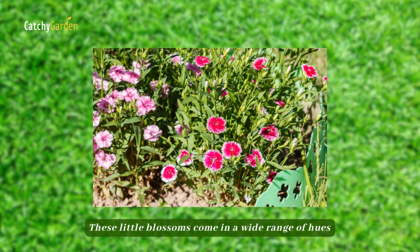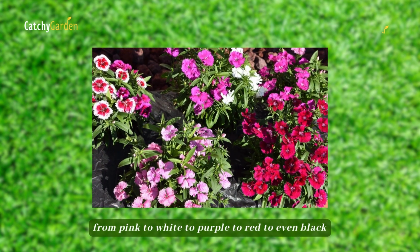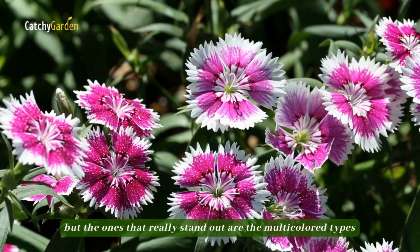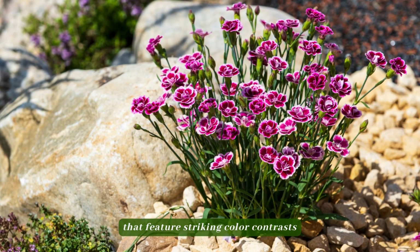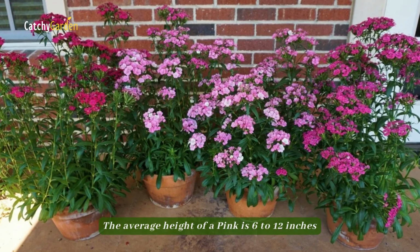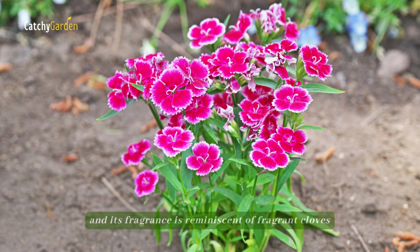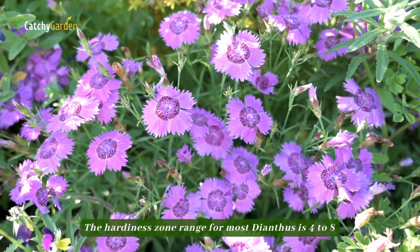These little blossoms come in a wide range of hues, from pink to white to purple to red to even black. But the ones that really stand out are the multicolor types that feature striking color contrasts. The average height of a pink is 6 to 12 inches, and its fragrance is reminiscent of fragrant cloves. The hardiness zone range for most Dianthus is 4 to 8.